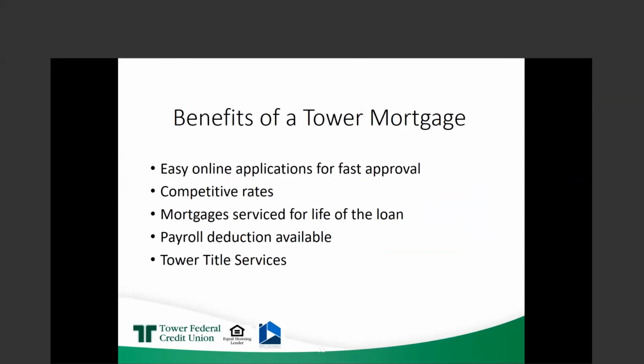Benefits of a Tower mortgage would be the easy online application process. Once you enter in all of your information, it's going to return a decision to you. It will either be a decision of approved or referred to the credit union. And that's just so we can take another look at it to see if you've missed something or entered something incorrectly. And that's the point where you can work with a loan advisor to get you into the right loan option that fits your situation.